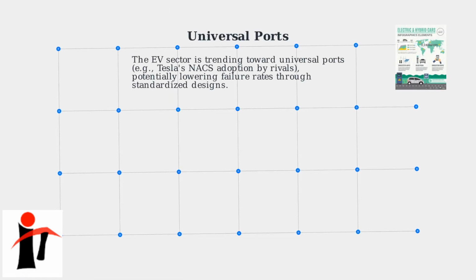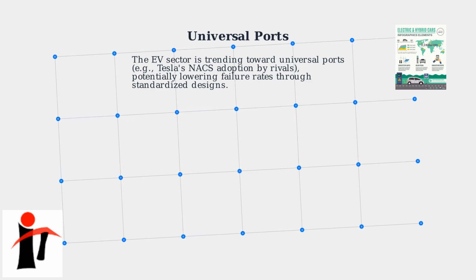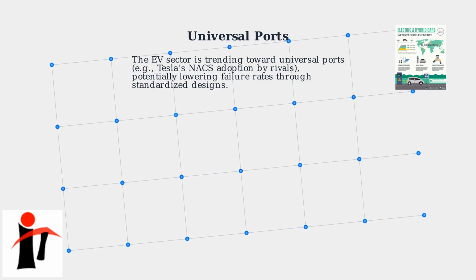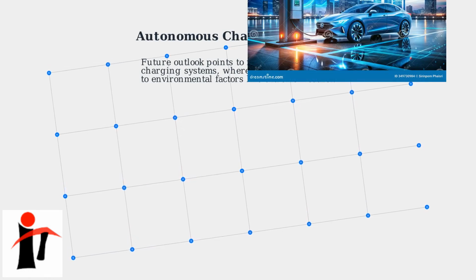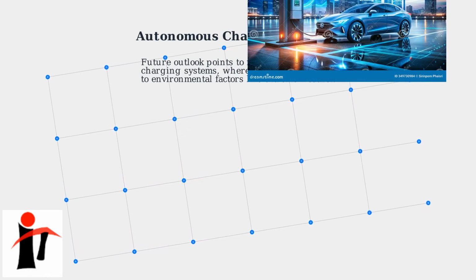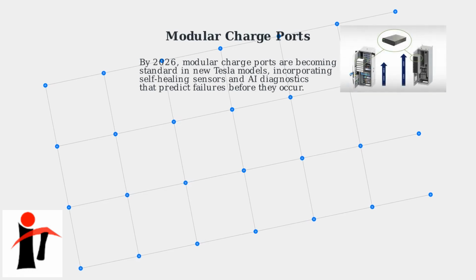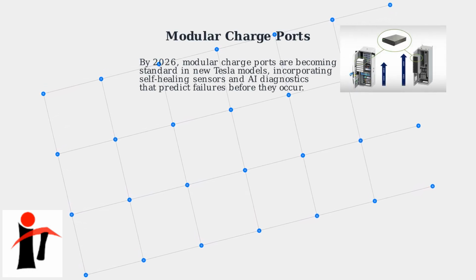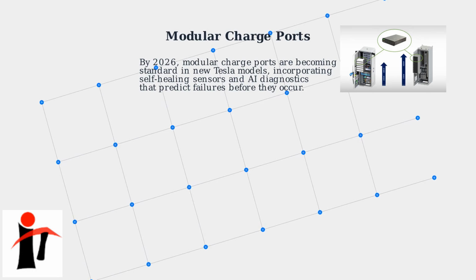The EV sector is trending toward universal ports, like Tesla's NACS being adopted by rivals, potentially lowering failure rates through standardized designs. Future outlook points to fully autonomous charging systems, where ports could adapt to environmental factors like extreme weather. By 2026, modular charge ports are becoming standard in new Tesla models, incorporating self-healing sensors and AI diagnostics that predict failures before they occur.